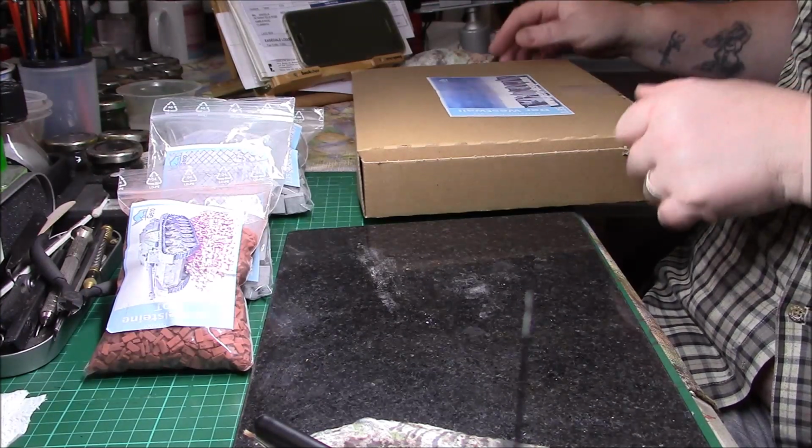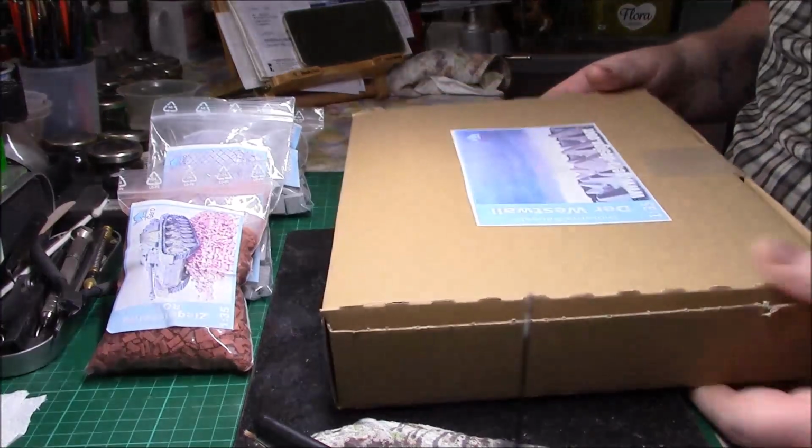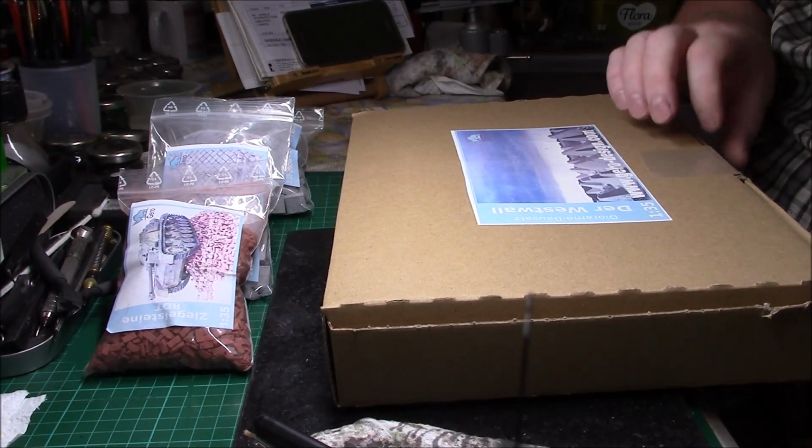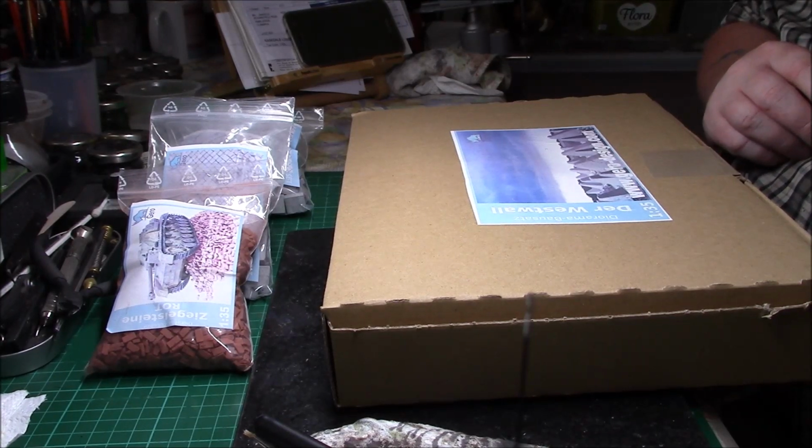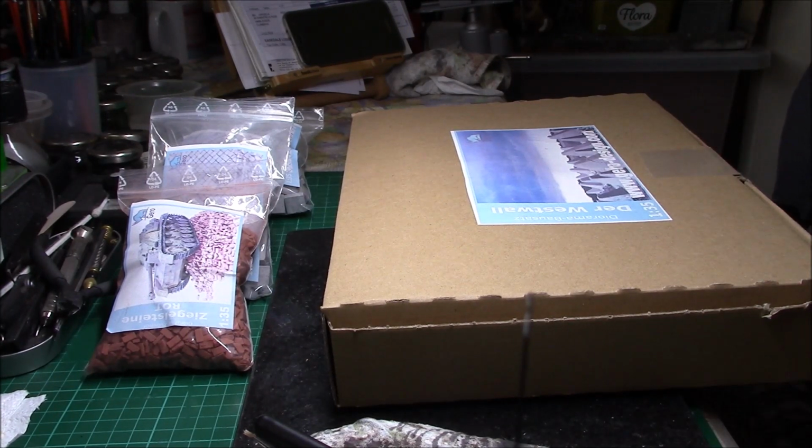And they also sent me the west wall of the... I can't remember what it's called now. Two seconds. I can never remember. Terrible memory I've got. We have it for the west wall for the Friedrich line.